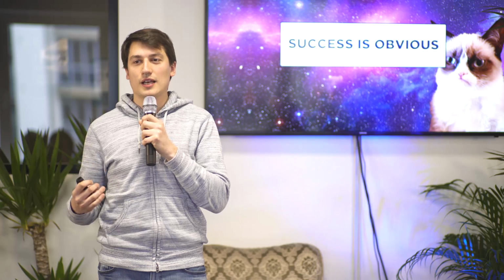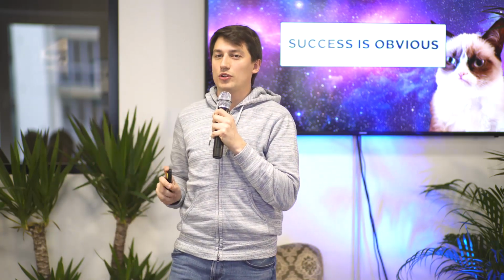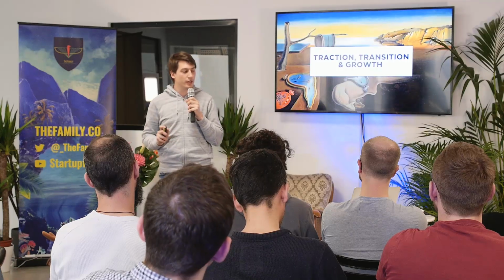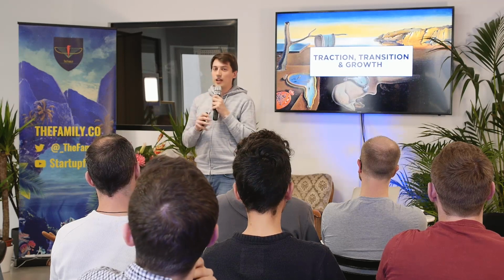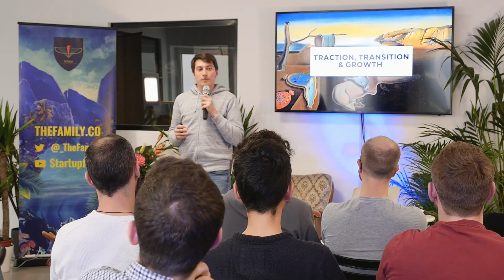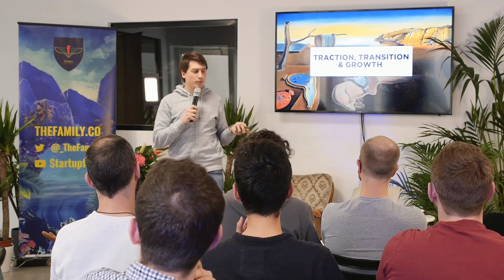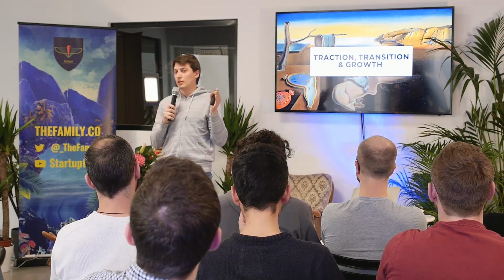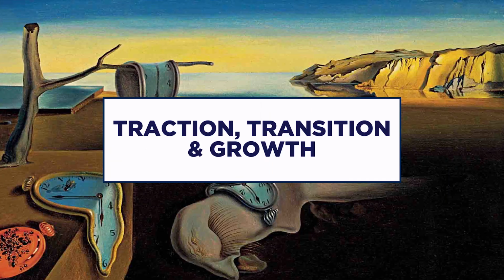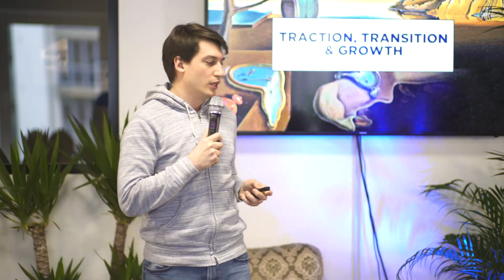And growth hacking is how you can supercharge this. So first thing, make sure you have a product market fit. Second thing, know where you are in your process, in the life of your startups. This is a framework made by Brian Balfour, I think, who distinguishes 3 phases: traction, transition, and growth in your startup life. So you start with traction, then you transition to growth.